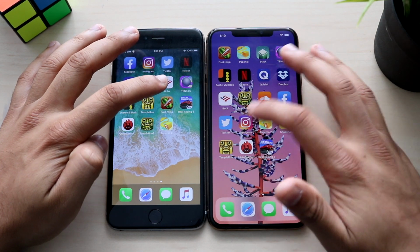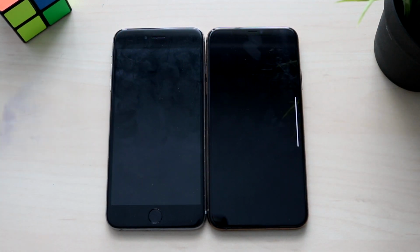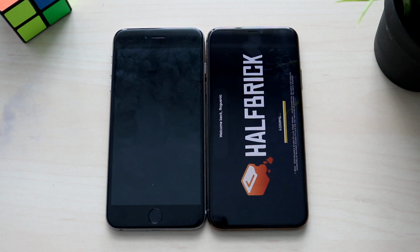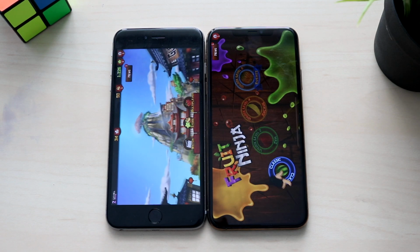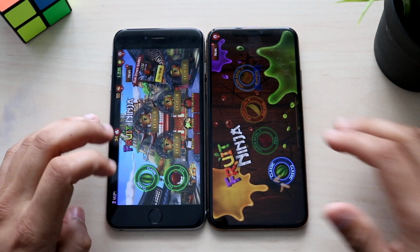Fruit Ninja, 3, 2, 1. And look at that, we're already done on the 11 Pro Max. We're still loading on the 6s Plus. Still loading on the 6s Plus. Eventually we do get into it, but pretty big difference right there.